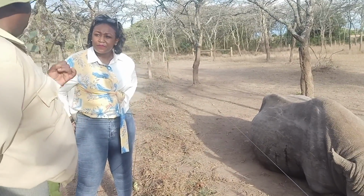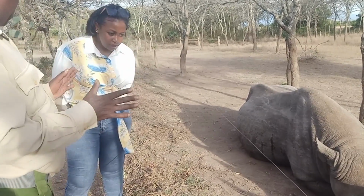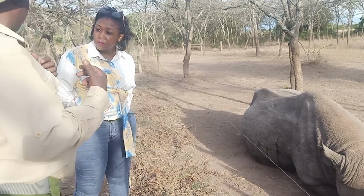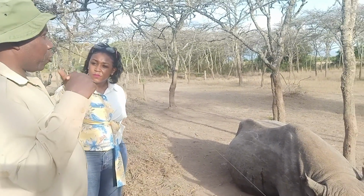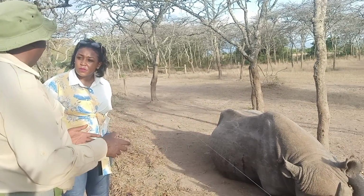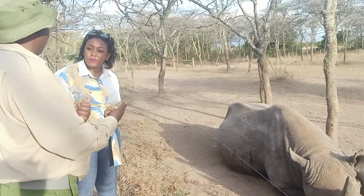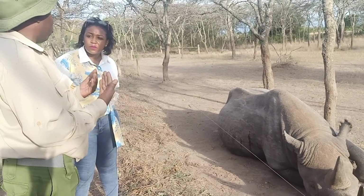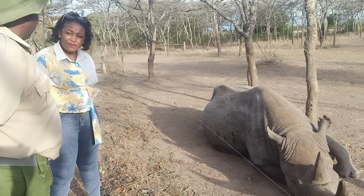Okay, remember, Baraka does security. At night, you have 4 armed guys from our anti-poaching unit walking with him the whole night. On top of that, we have 6 keepers keeping an eye on him. So the little thing you can do to help in conservation work is go to our website online and support the conservancy. It will be great.